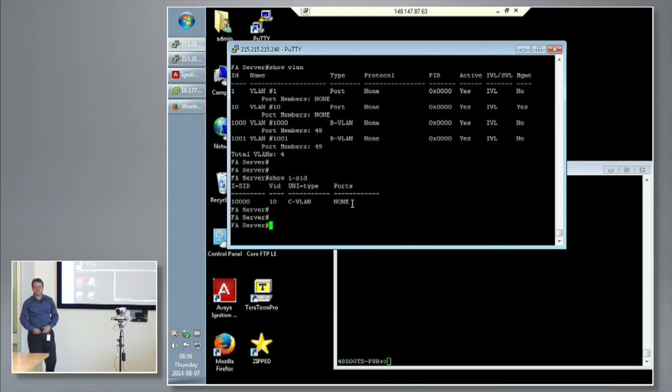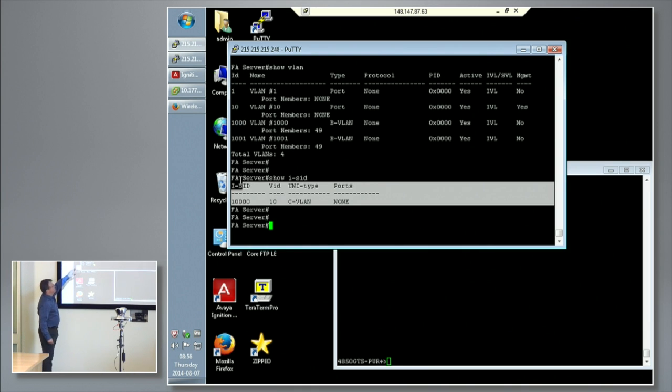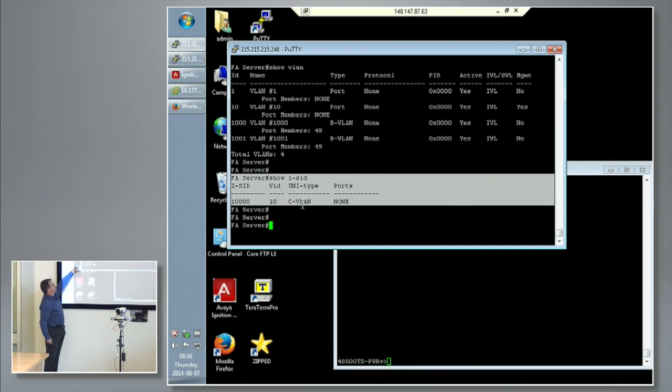So now let's talk about the services that have been created on this box. We have created one service already, pre-configured before the demo. So we've pre-configured our management service. This management service, the I-SID is 10,000, which is bound to a VLAN of 10. That means any traffic flowing into this box on VLAN 10 is bound to this service 10,000. And if there are other members in your core also on 10,000, it can talk with those devices. So this is the base configuration.